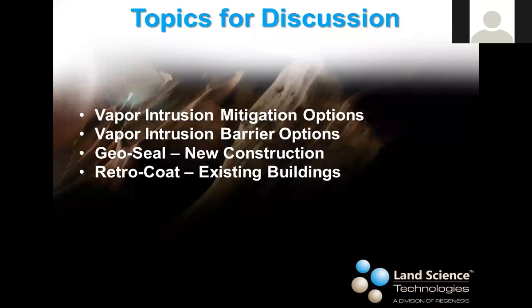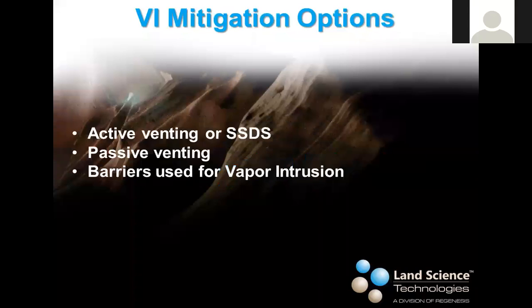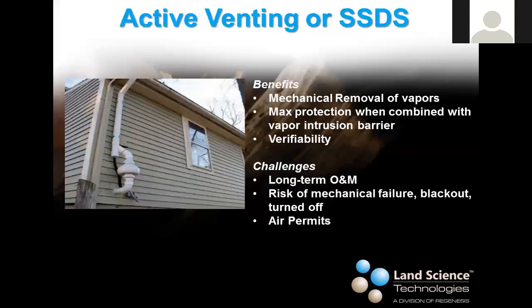So the topics I'll go through are various vapor intrusion mitigation options, vapor intrusion barrier options, and then I'll talk more about new construction with Geo-Seal and existing buildings with RetroCoat. So there are many mitigation options available. Some of the more common ones would be active venting or subslab depressurization, passive venting, and then barriers for vapor intrusion. So looking at active venting, in this instance, we're mechanically removing vapors.